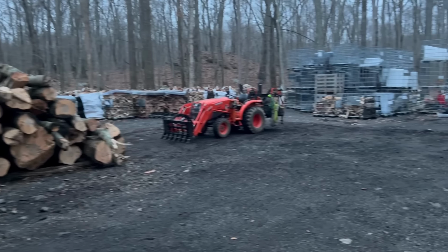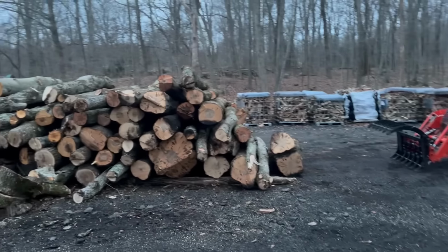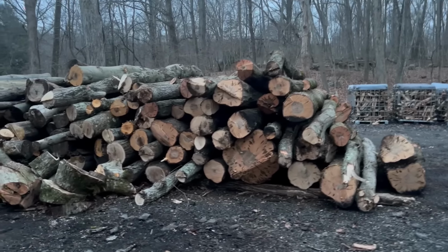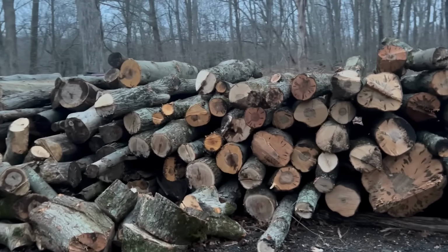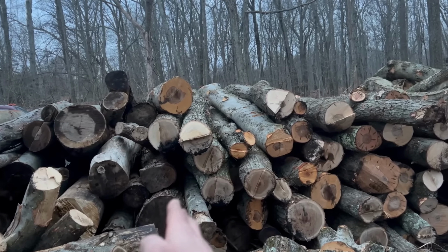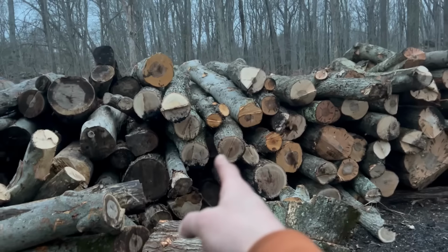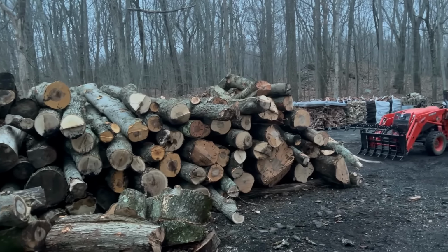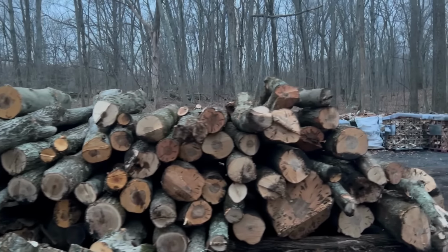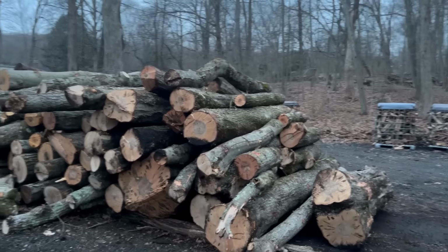Okay guys, and just like that, the load is gone, totally cleaned up and stacked up. We just added a whole bunch of logs to our inventory here. The pile when I got home ended right about here. You can see I started stacking up these oak logs and everything this afternoon. So we added all of that wood this afternoon, and this load of logs we got today and the last load I stacked up first is really nice stuff.